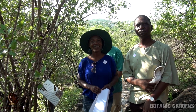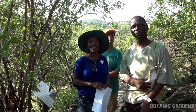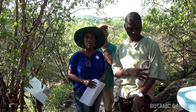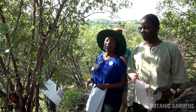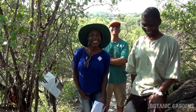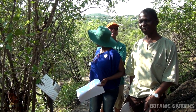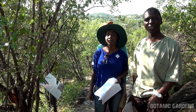One of the unfortunate things is that it's not that readily available, especially in the nurseries. It's a lovely indigenous plant, especially in the Windhoek area. And what I like about this is it hasn't got any thorns, so it's safe for children and so forth. But the unfortunate thing is it's not that readily available in the nurseries.